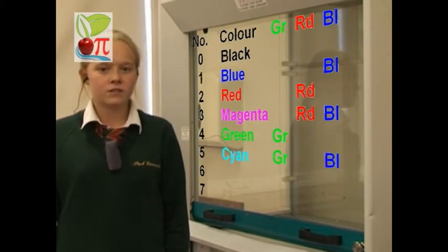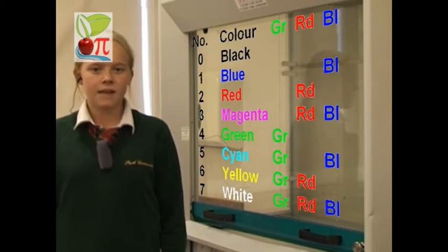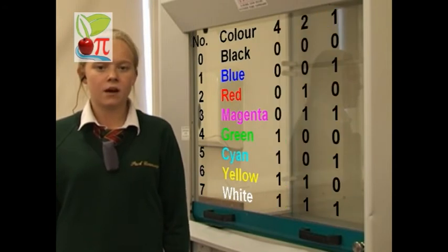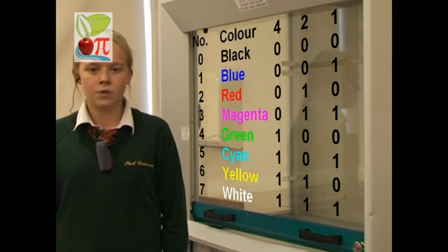Blue and green makes cyan, number 5. Adding red and green makes yellow, number 6. And adding all three colours makes white, number 7. By replacing the B, R and G with 1s, 2s and 4s, you can now see that the numbers represent binary numbers. This use of binary numbers, of course, perfectly suited the computer industry.